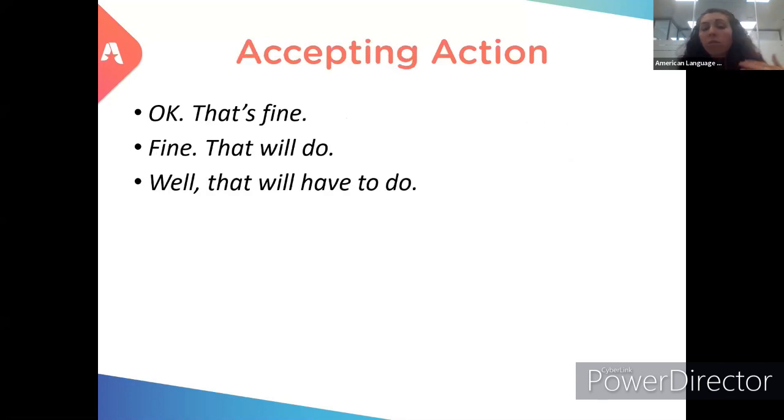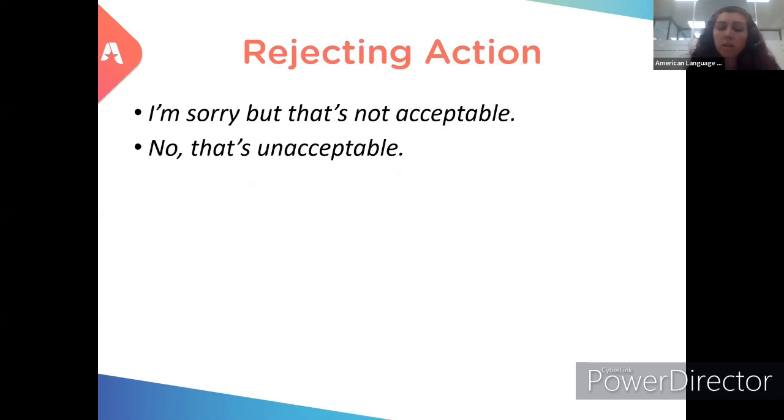Depending on what they tell you, you have to accept their action. So, okay, that's fine, that will do, or well, that will have to do. The last one mainly is a bit ironic. You're not very happy with the solution they have given you, but you accept it anyway. However, if you don't accept what they have to offer, then I'm sorry, but that's not acceptable. Just again, be clear. There's no reason to beat around the bush, and simply say that's unacceptable.